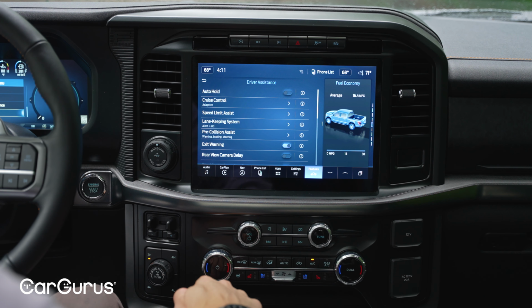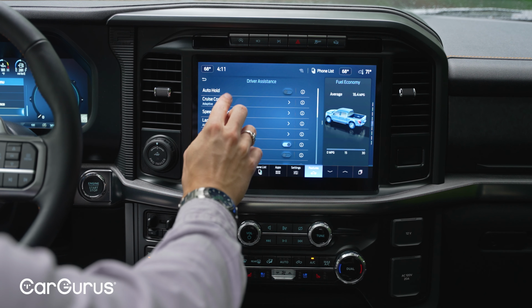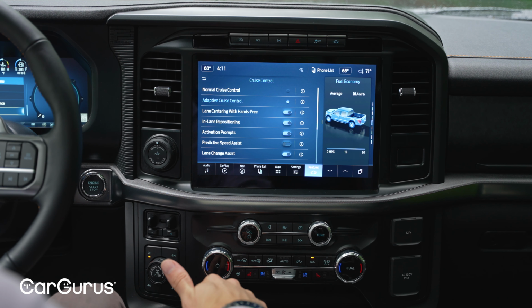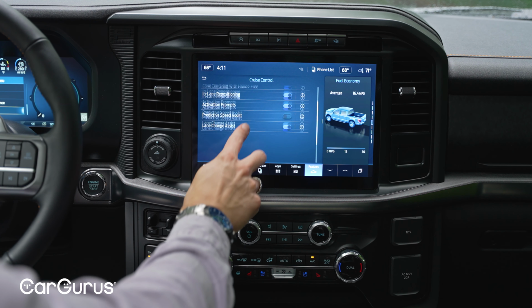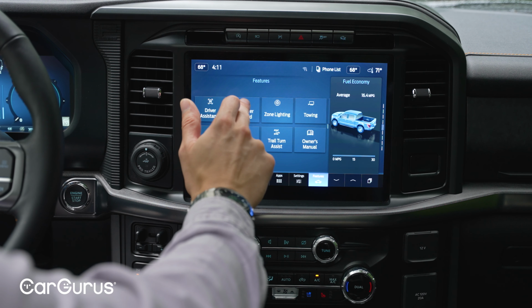Driver assistance. Now, Blue Cruise is now standard across the F-150 model range, but what the difference is, is whether you activate it or not. 90 days comes free with purchase, but if you want 3 years, that's over $2,000. So if you want to have all these things actually lit so you can change them, such as lane centering with hands-free, you got to pay.